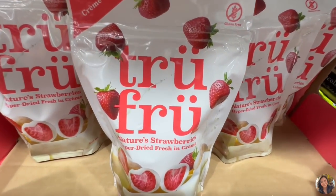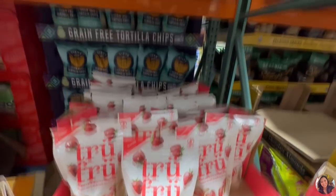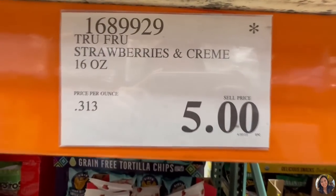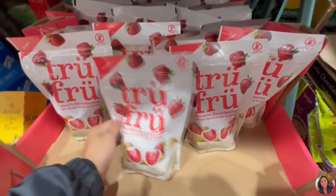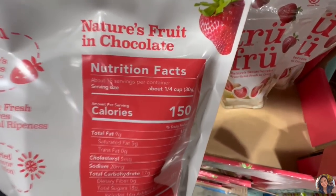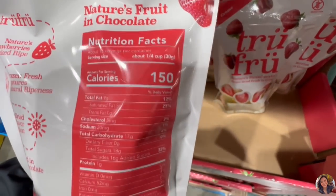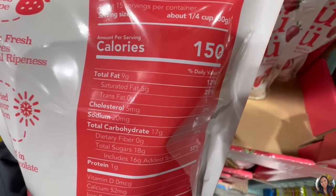The True Fruit brand is pretty popular here at Costco, and here they have their strawberries and cream version. So this bag originally sells at the price of $10.99. Today I found these going for $5 for this big bag. So it's a really great size, really great price. Here we have the nutrition facts, 150 calories for every 30 grams, 9 grams of fat, 17 carbs, 18 grams of sugar, and then 1 gram of protein.